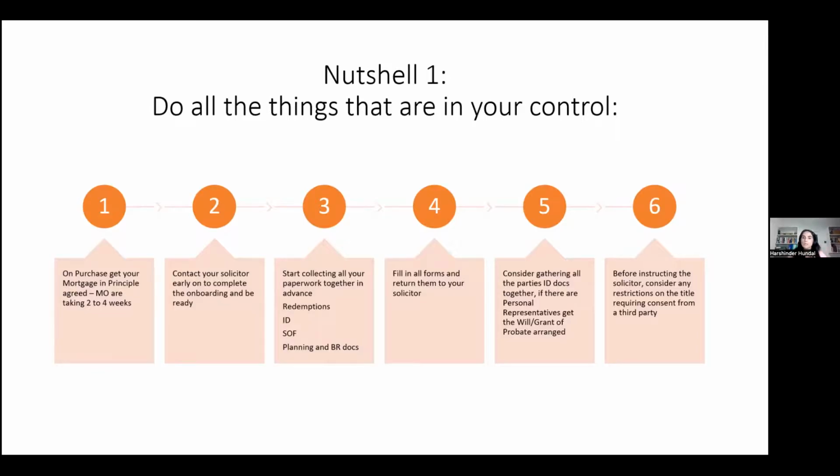So number 6, before instructing your solicitor, consider any restrictions that there might be on the title where you need to get consent from a third party. For instance, some titles, for leasehold property, will say that before you can sell the property, you need to sign a deed of covenant to say that you're going to pay the service charges and the ground rents and all that. You need to get in touch with the management company. So provide that information as soon as possible.